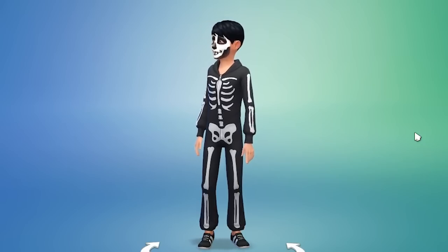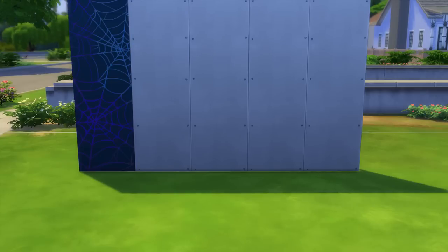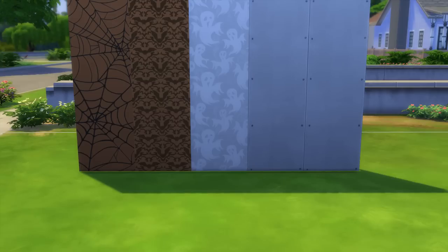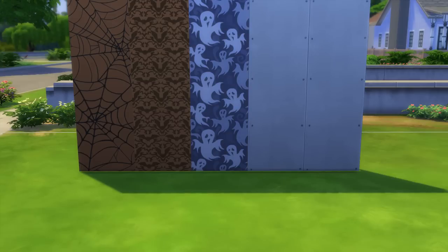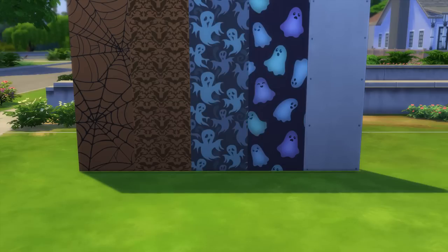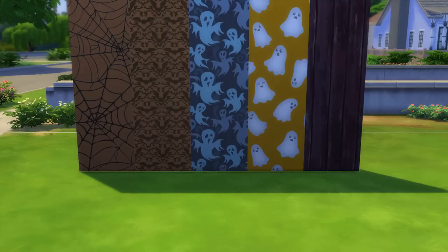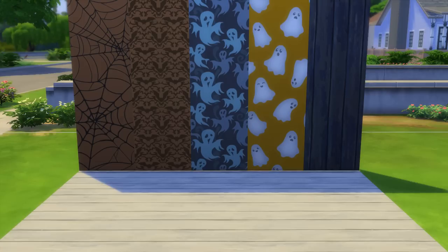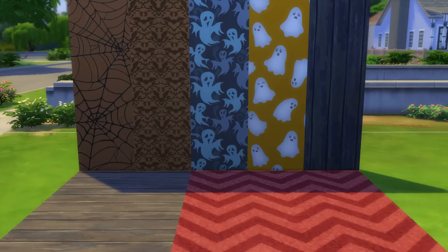So now I'm going to head over to Build and Buy mode. And this stuff pack comes with 5 new wallpapers and 2 new floors, which really surprised me because none of the other stuff packs came with any build mode items. The first 4 wallpapers really keep with the Halloween theme and are pretty cute, especially the last ghost one. I could see this wallpaper being used for a rundown house build or maybe even on a cabin in Granite Falls. There's also a wood floor which matches the wood wallpaper, as well as a carpet which is sort of crazy looking, but I could see it being used to make a rug.